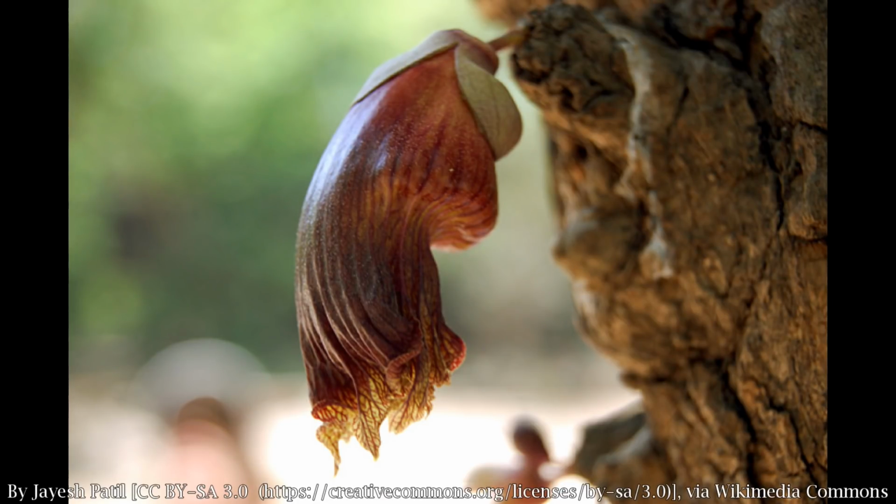The flowers of this tree are actually kind of interesting because they are one of those lovely flowers that smell like rotting meat. And that's because these are pollinated by flies. These were very popular with pre-Hispanic groups. I think the Aztecs would use this fruit. So they cultivated these for a number of different things.